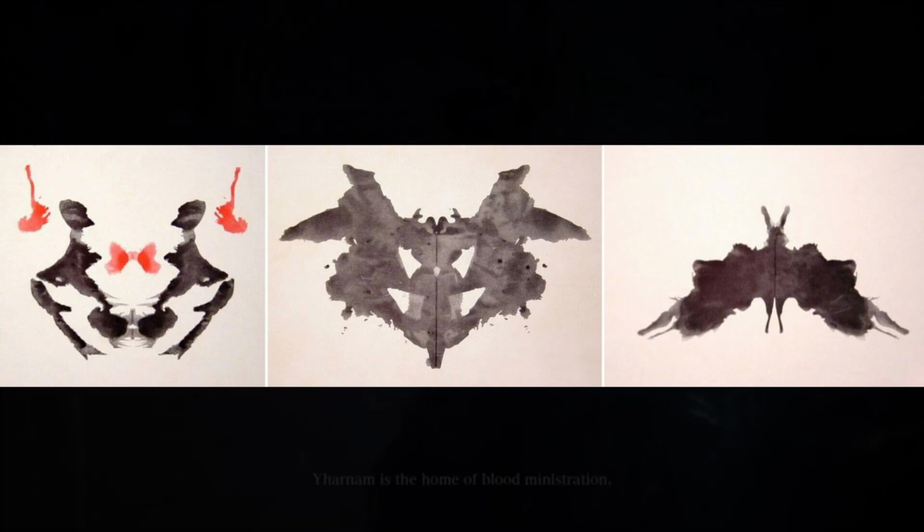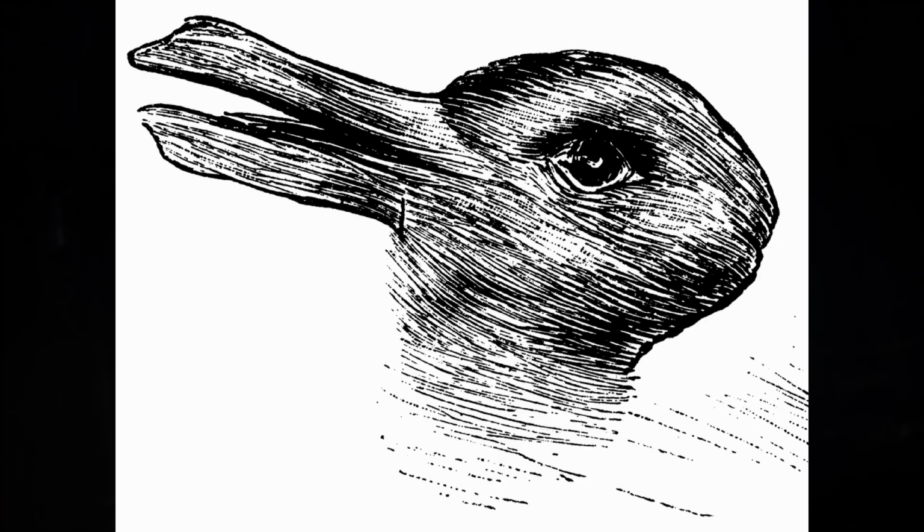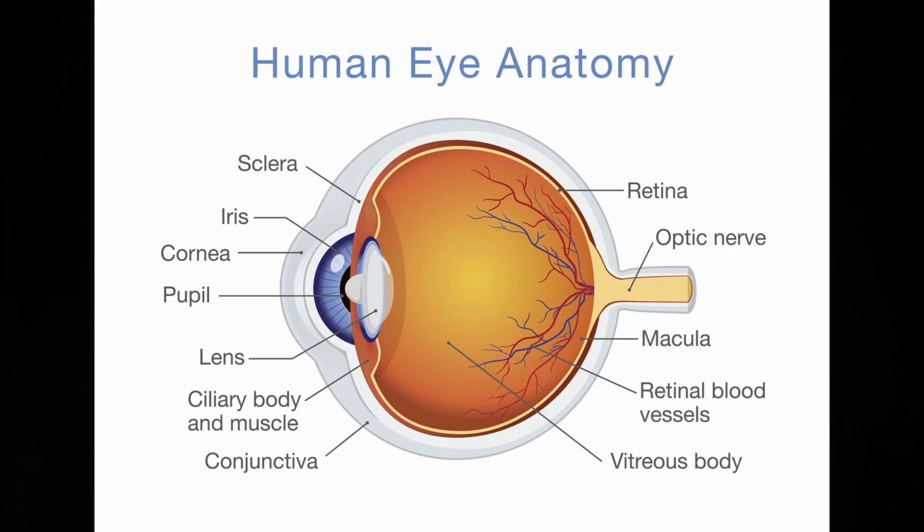What do you see in this image? How about this one? Is it a rabbit or a duck? All of this starts with the eyes.